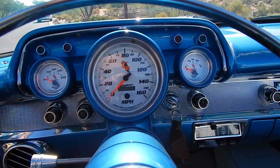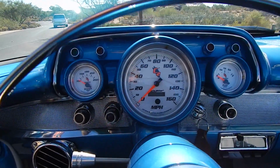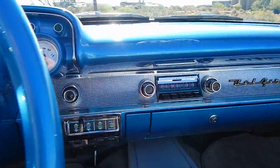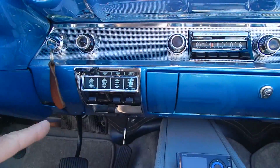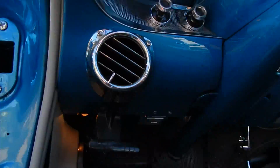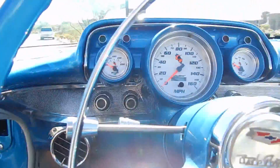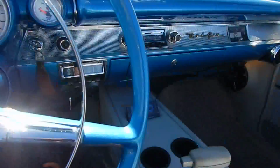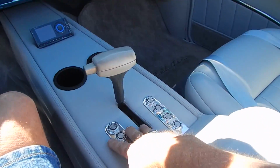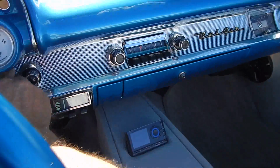It has Autometer C2 gauges in it, fit in the factory position. So that's nice. Again, the Wonder Bar radio. Air conditioning's right here, cold, and it works just fine. Does have a power top switch underneath the dash. It's on the left here. We're actually going to fire it up here. These are the power window switches right here, and the console shifter for the 4L60E automatic overdrive.